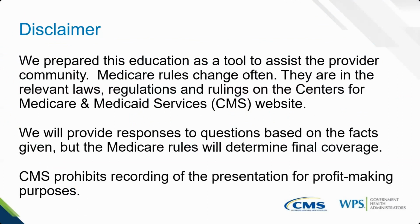We prepared this education as a tool for you to use. However, Medicare rules do change often. If you've been with Medicare and dealing with billing with Medicare for any length of time, you know that that certainly can happen. The CMS regulations and their rulings are always the final determinant of coverage, along with any documentation that you would have within your medical records. We will provide responses to questions based on the way that the question is asked to us. But of course, again, Medicare rules will determine that final coverage. And then Medicare does prohibit recording of the presentation for profit-making purposes.